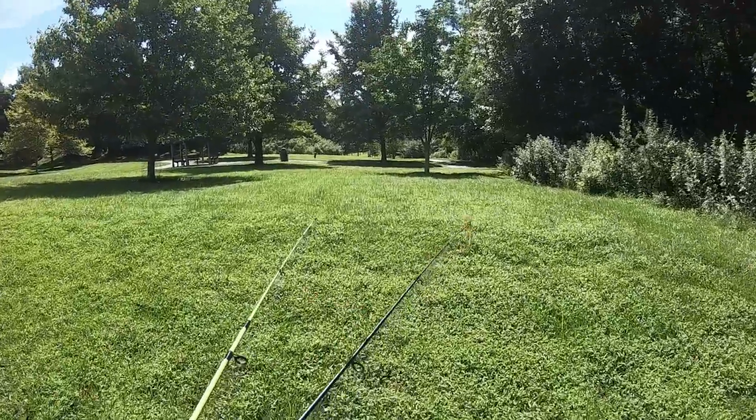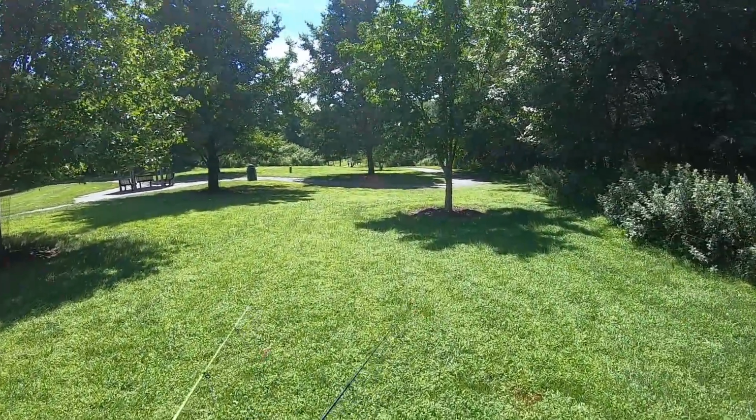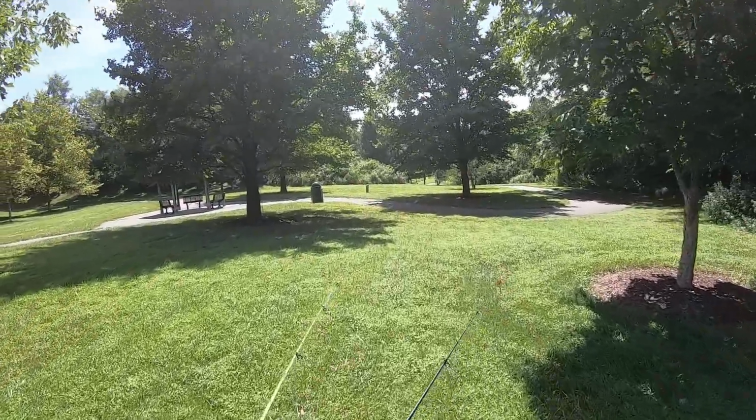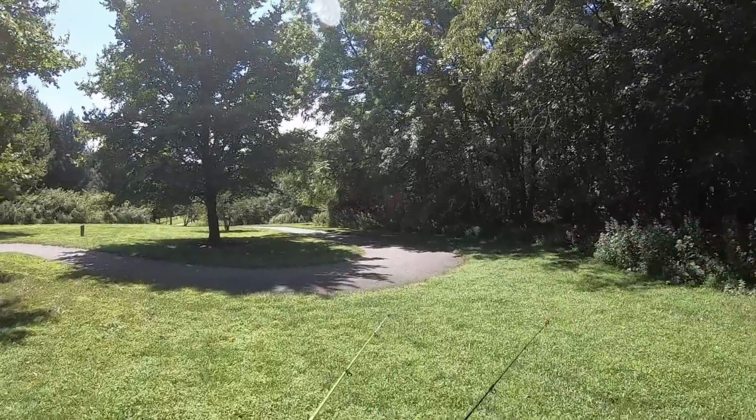Two rods. One, I try to have it weedless. It's a fluke, because when you're exploring these places, oftentimes they'll have a lot of vegetation. And the other, you can't go wrong with the trout magnet.